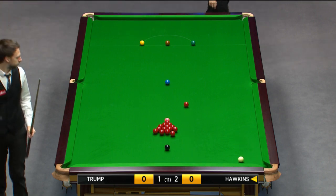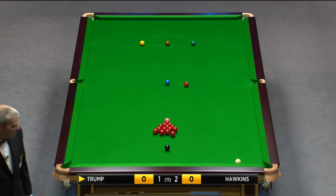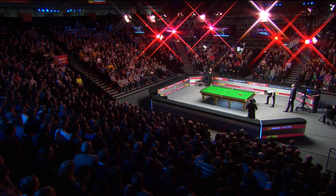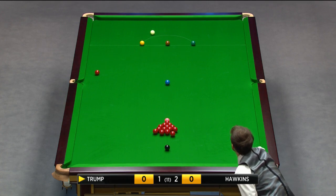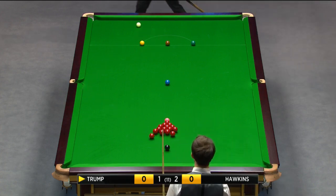Yeah, the Masters used to be played at the Wembley Conference Centre. Fabulous venue. Probably a little bit bigger than Ali Pali, but the people are so close to the table here. Back at the Conference Centre, you could be quite away from the table, but it held nearly 3,000 people. I remember playing in a final against Alex Higgins with 2,700 people there. Never forget that as long as I live.